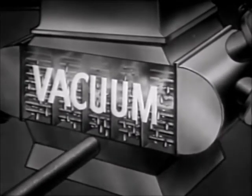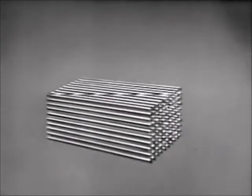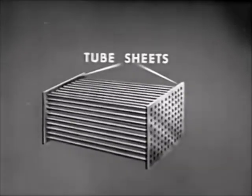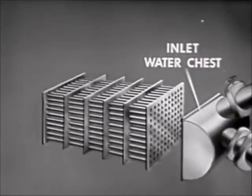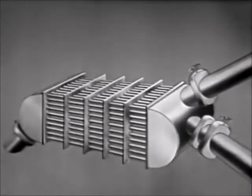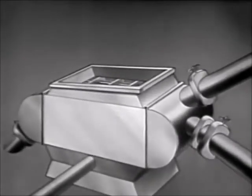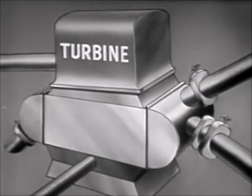The elements of condenser construction are a number of tubes, 7 or 8,000 in a large condenser, with ends fitted tightly in tube sheets. There are also several tube support plates, an inlet water chest, and a discharge water chest fit tightly against the tube sheets. A shell around the sides and bottom, and the turbine on top complete an airtight chamber for the tubes.